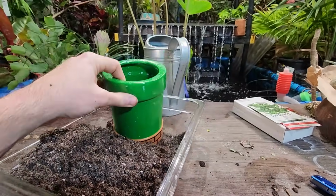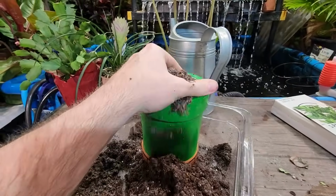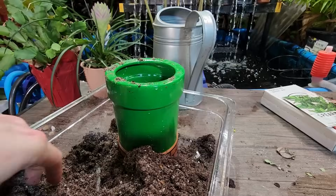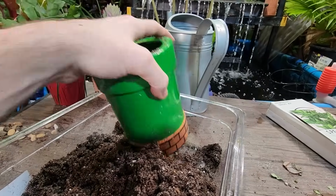I'm gonna just be giving it little drinks of water from time to time. It's not a good idea to put anything in the bottom for drainage. Oh, this does have a drainage hole drilled in it. I don't know if I filmed that or not. I don't think I did. But in a video a few weeks ago, I mentioned that I was going to add drainage to them. So it does have a hole there.